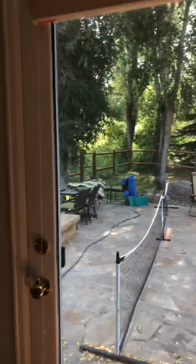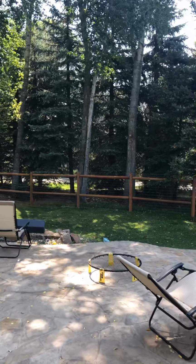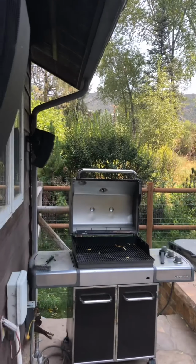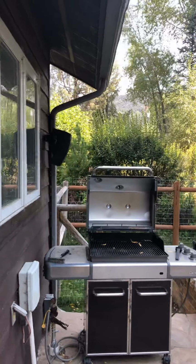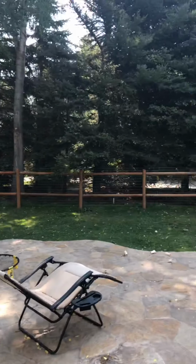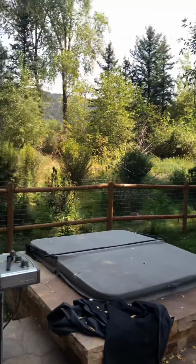So into the backyard, we've got this 450-foot patio. People really like entertaining on it or just hanging out. It's very quiet. There's an embedded hot tub here, as you can see. We've got a Weber grill that's running off of gas. Pickleball court, this is what this doubles as. And you see the fenced-in area all the way around.